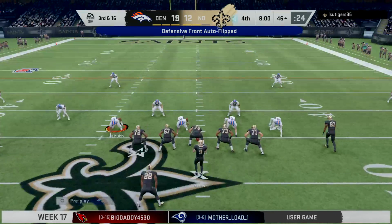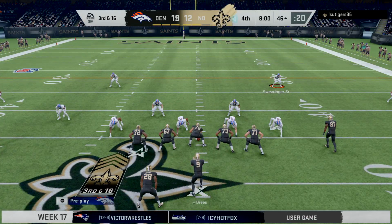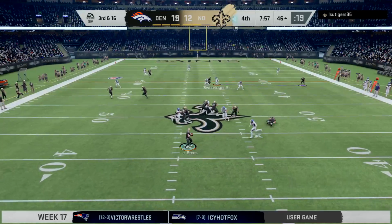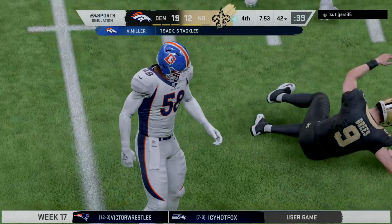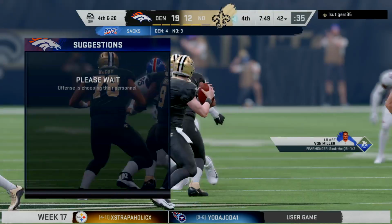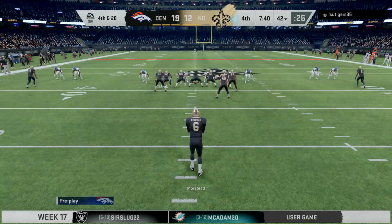3rd and long now after the sack of Breeze, and the Saints up against it here. From the gun, it's Breeze. Oh, the pressure too great, and he goes down once more. Von Miller in there yet again. What else is new? He continues to rewrite the record book in single-season sacks.